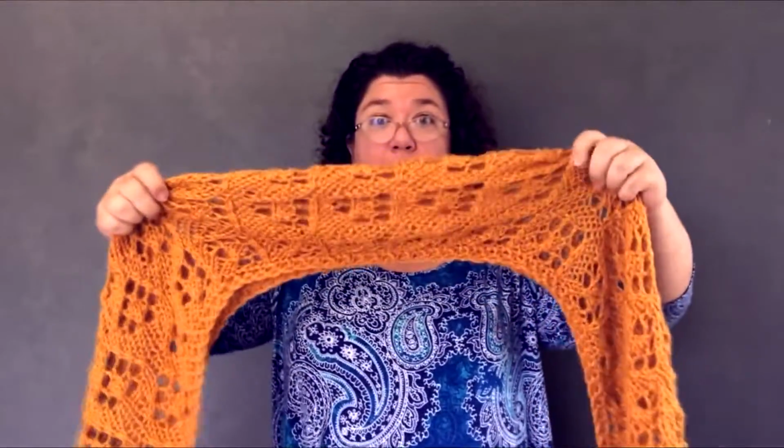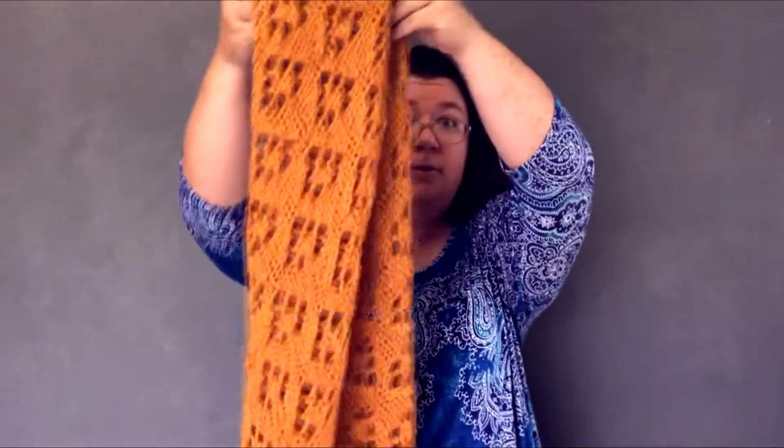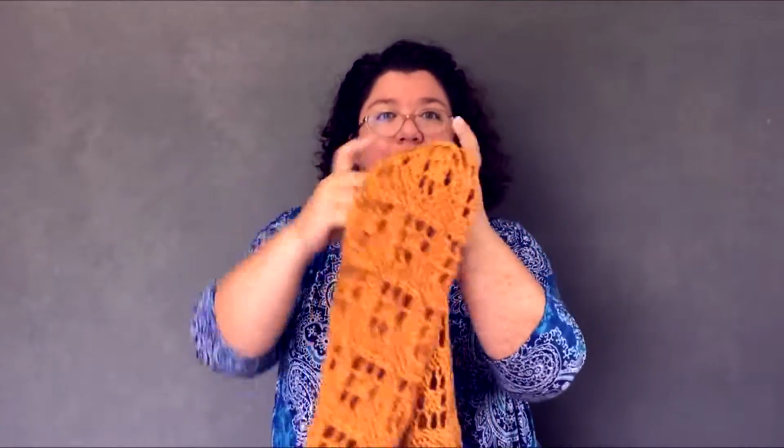I wouldn't wear it like that. It's nice and big, and if you want something you can wrap up in, this one will do it for you. Look how much you've got. But you can also, if you wanted to, fold it in half like this, and then in half like that, and then you've got your loop, and you've got a nice voluminous scarf.